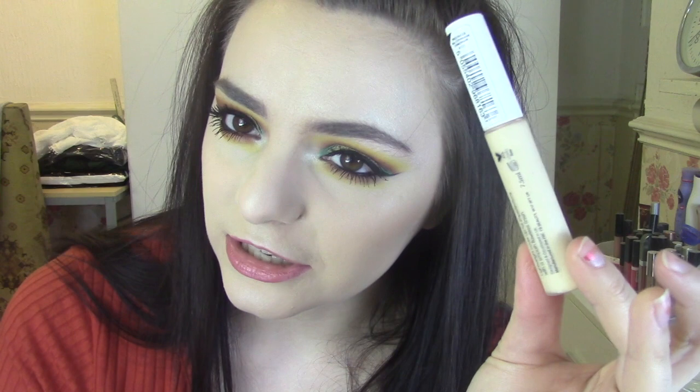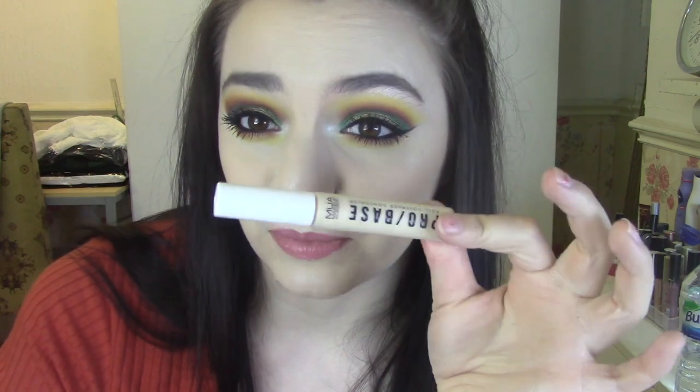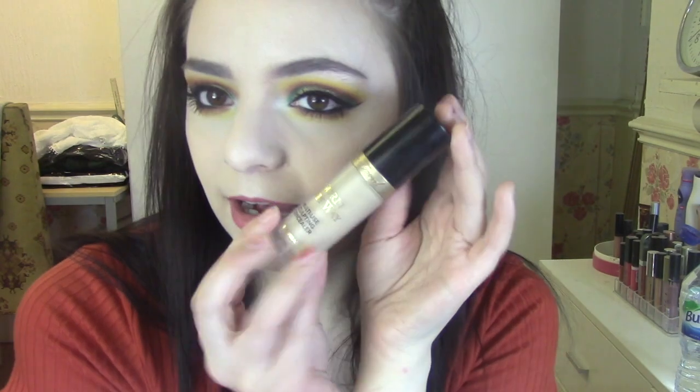It's not good coverage, and if it's not going to be good coverage, I at least want it to have a nice texture and a nice finish. But again, I found, like with the foundation, the formula of this is just too dry, and also it doesn't work well with the accompanying foundation. There's some weird separation going on with that. I just wouldn't bother with this. I mean, it's only £2.50, but yeah, this is just meh to me. I wouldn't bother.